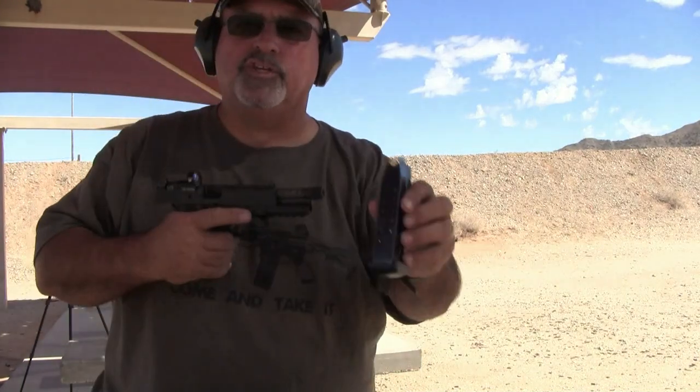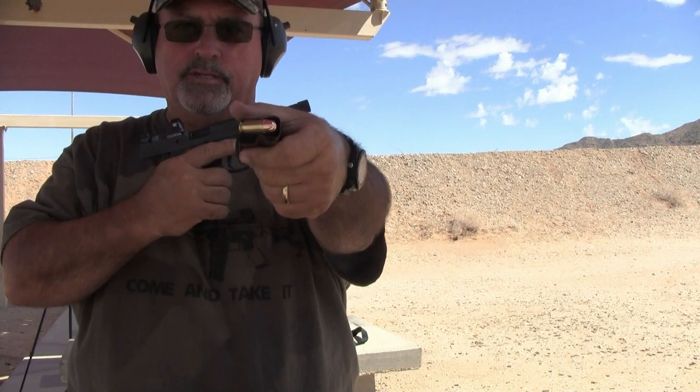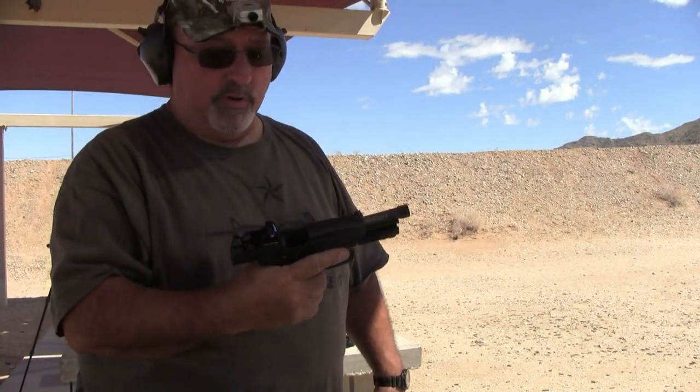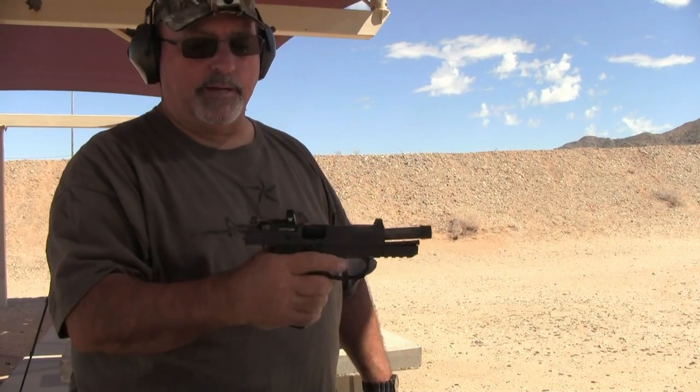Many of you guys have seen the videos, but it has a 15-round magazine. 15 rounds of 230 grain, a massive round coming at you, subsonic, just a kick-ass gun. It shoots great. I love it. It doesn't kick a lot. Of course, it has all the ambidextrous features we'll talk about in a second.